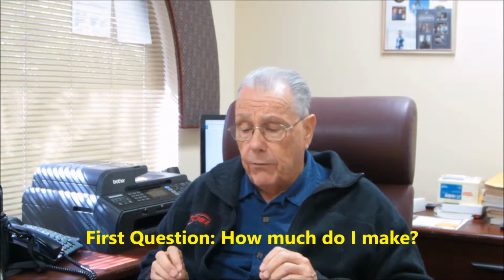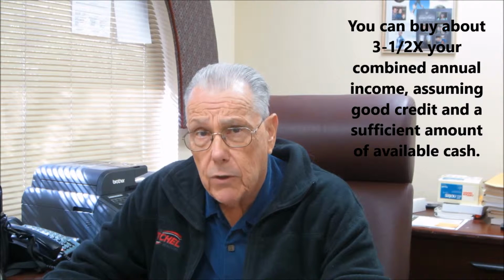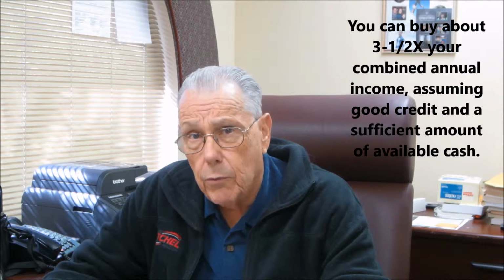The first step you need to take in order to know if you can buy and how much you can buy is to find out what your combined income is. The ability to buy is basically an equation involving your combined income and what you have in the bank. Normally you can buy about 3.5 times your combined annual income. So if you and your partner together make $100,000, then you can buy approximately $350,000. That is what you can borrow.